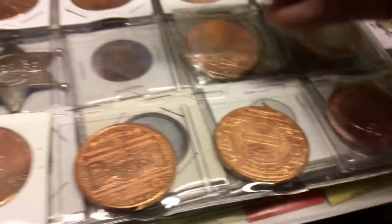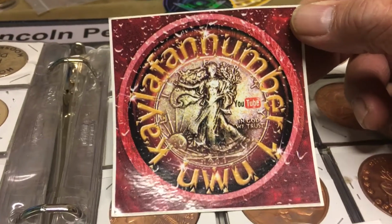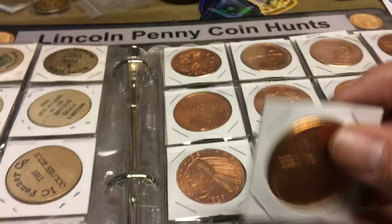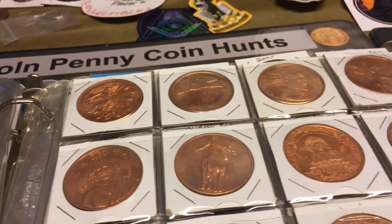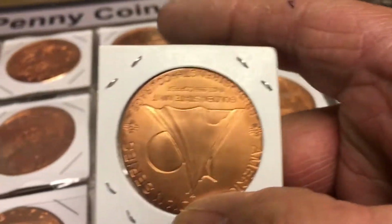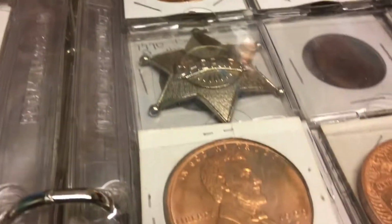I'm gonna have one more I'm gonna put in here. I got it from a good friend, from Miss Kayla. Number one fan. I'm gonna thank you. She sent me this one, and just so happens I don't have that one. So I don't know how she picked that out, but she did. That's the back of it. I'm going to put it right in here.